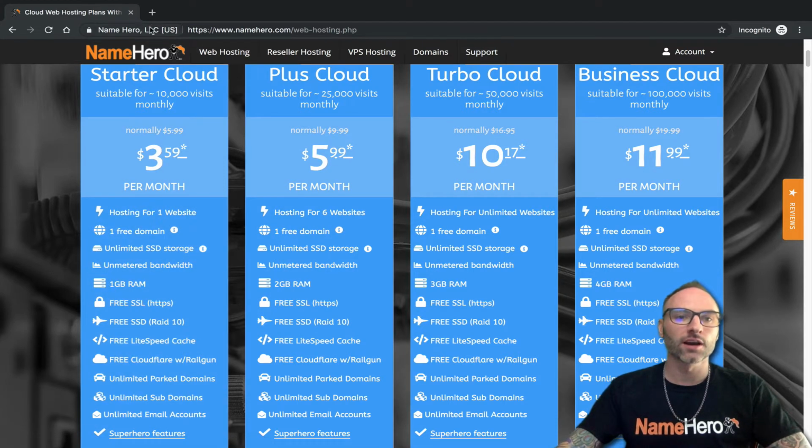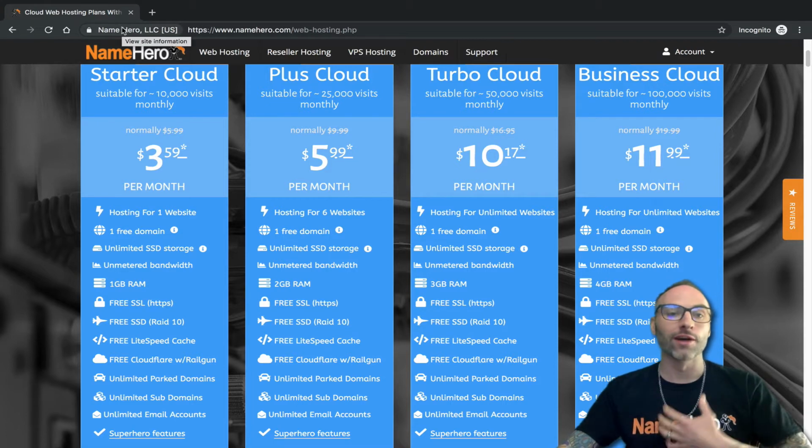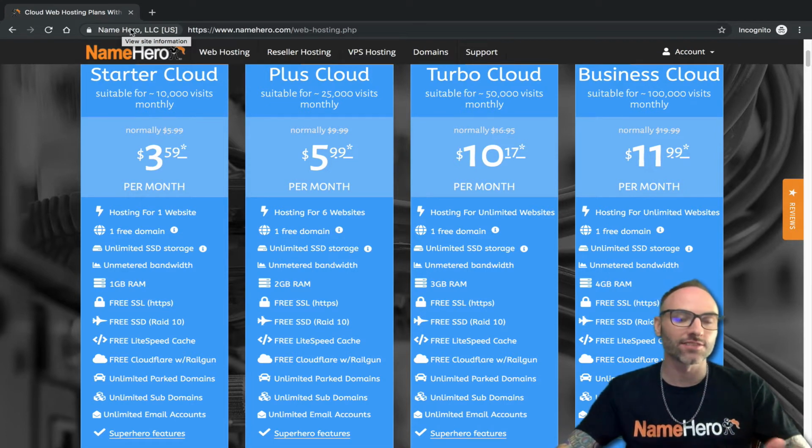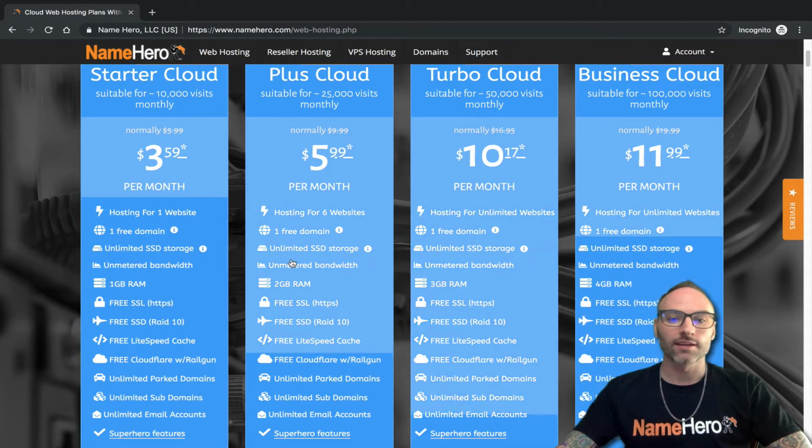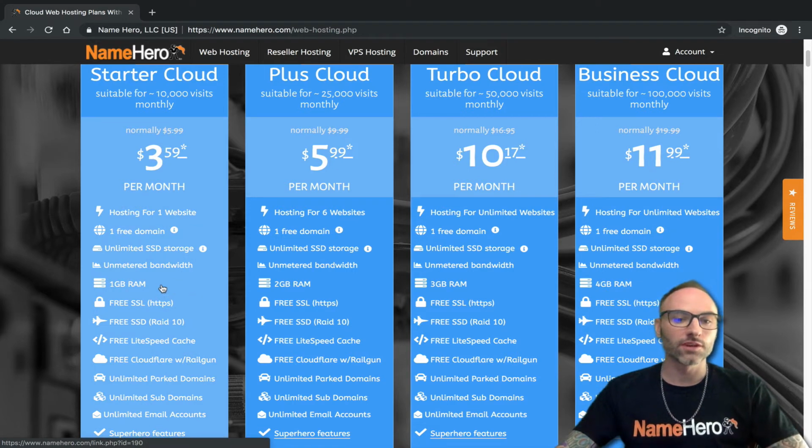If you notice up here, it says NameHero US and it's a lockbox. If your website doesn't have a secure certificate nowadays, it shows up as a not secure error or warning in Chrome. Of course, I don't know about you, but if I go visit a site and it says not secure, I'm sure as heck not going to put any information in there. And if you're selling a product or service, I'm not going to buy it on a website that says not secure, especially nowadays. So that's free and automatic here at NameHero. Some other web hosts charge, but we do not.